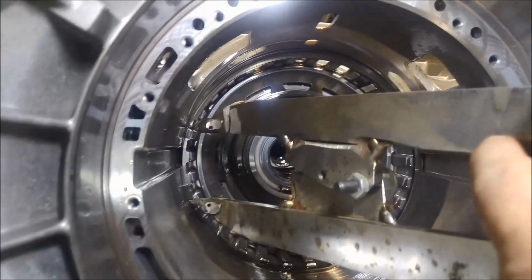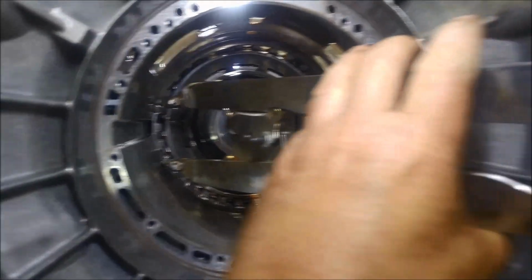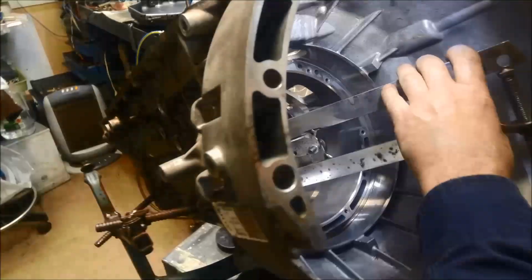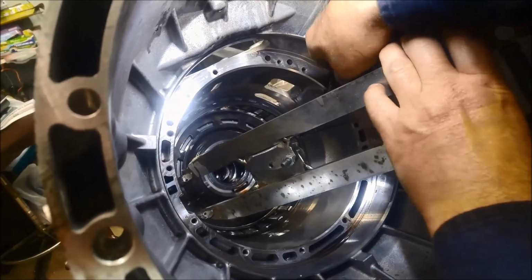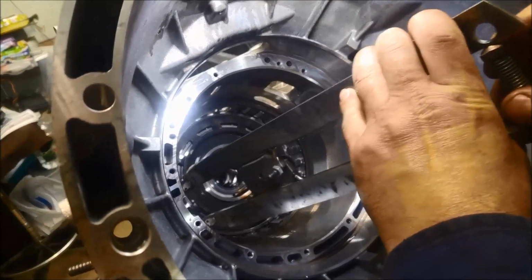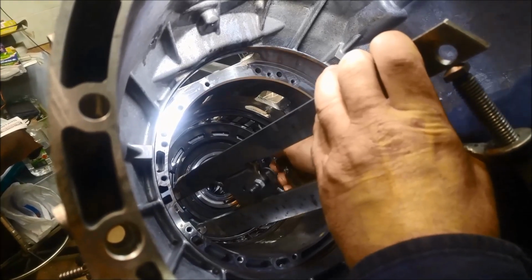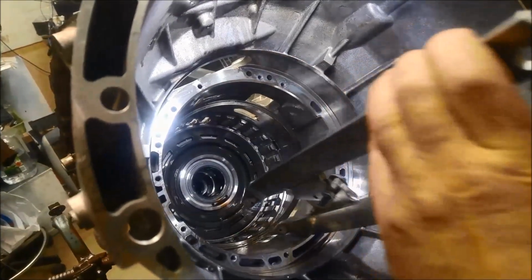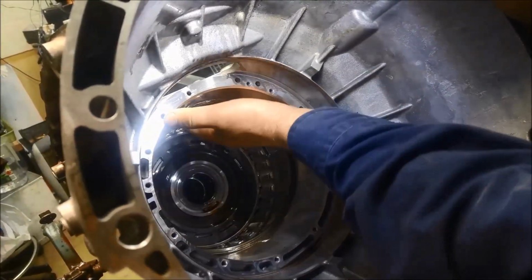There we go. You can see the circlip moving now. We just take it out now. There we go. Got it out. It fell off, but we've got it out.